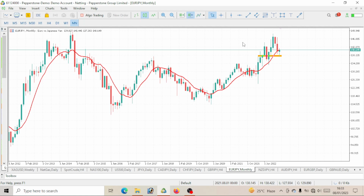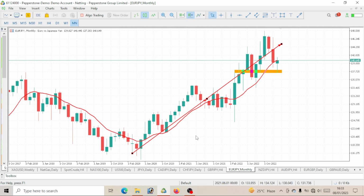So if you take a look at this EURJPY, the first thing that would come to our mind is the trend. Markets give us three movements: either an uptrend move, a downtrend move, or a ranging market move. What we are having here on EURJPY is an uptrend move. We clearly can see higher highs and higher lows, right?